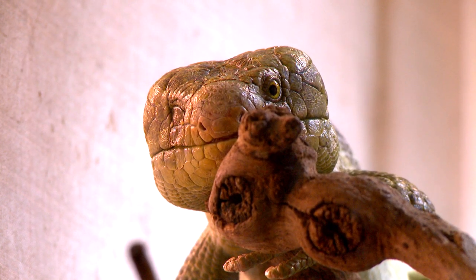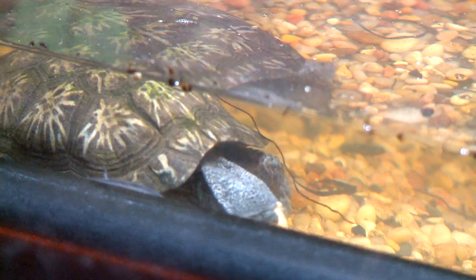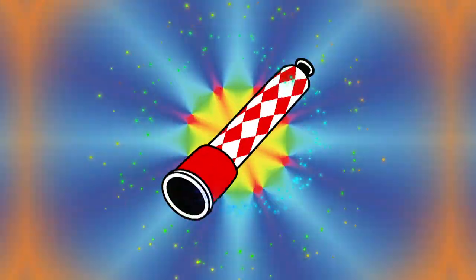Reptiles are snakes, lizards, turtles, and we also have some amphibians in here. So we have poison dart frogs. And our reptiles go from an 18-foot reticulated python down to smaller reptiles. I noticed the largest exhibit in this room is the Komodo dragon right behind us.